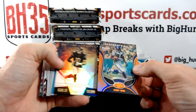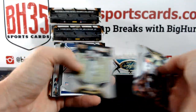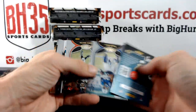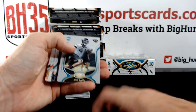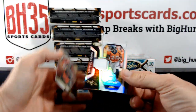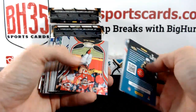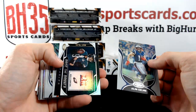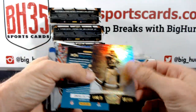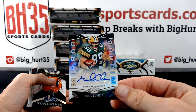Randy Moss to 199. Jarrett Stidham. The next Tom Brady. The next hot backup Patriots quarterback. Royce Freeman to 299. Julian Edelman, Nick Foles. Mark Chimura hit this one last night. To 99 Packers, Jay Gruz.